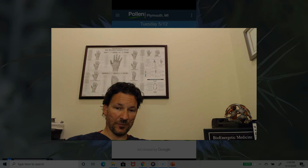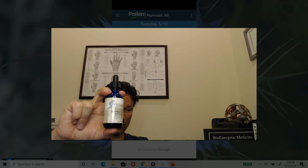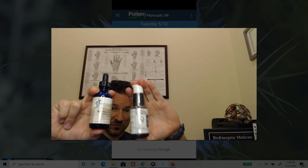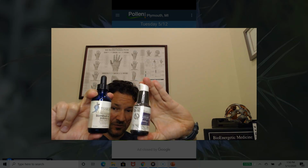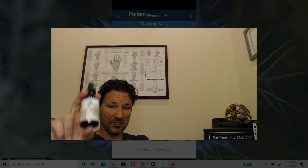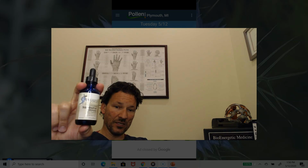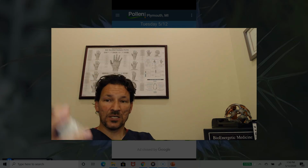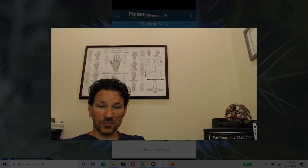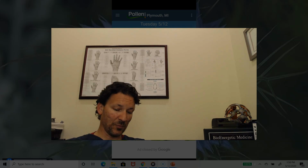And the other thing to keep in mind is the Sambucus. So scratchy throat, stuffy sinuses, we want to do Hista Aid and Sambucus. A lot of you have the Sambucus at home already. The easiest way to know when you need it is to remember this acronym: Sambucus is for the mucus. So if you're mucusy, sticky, gunky in the throat, take a couple droppers of Sambucus.